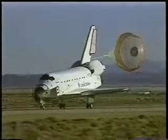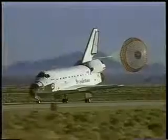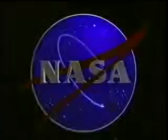post-wheel stop. And by this time, we had flown about 175 revolutions of the Earth, and we'd been in space almost 11 days and flown 4.5 million miles. And we badly needed a shower and a home-cooked meal.